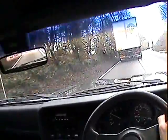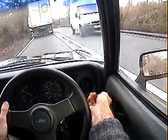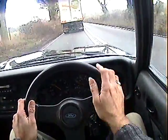Interior wise here we've got the full Recaros, we've got sunroof, not much else really in fairness. There is a remote driver's mirror on it, but they never came with toys like central locking or electric windows or anything like that.